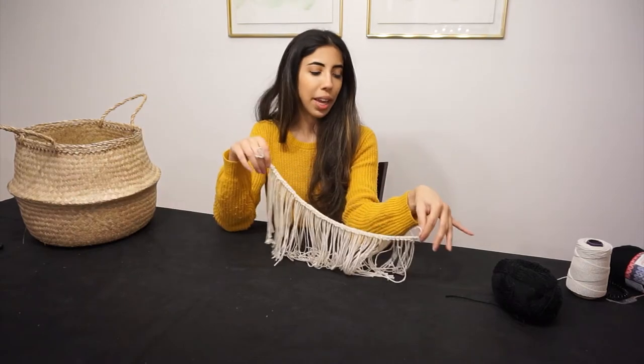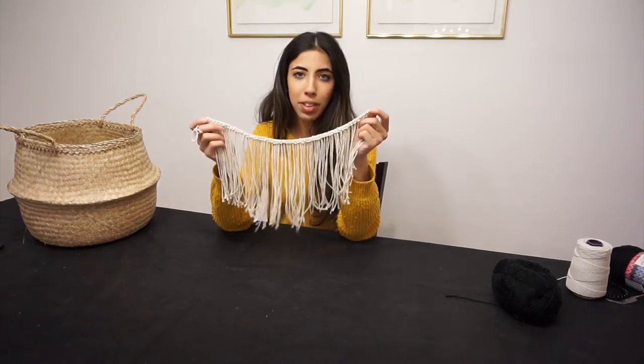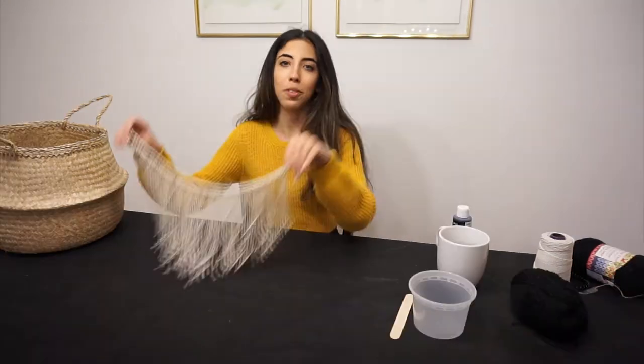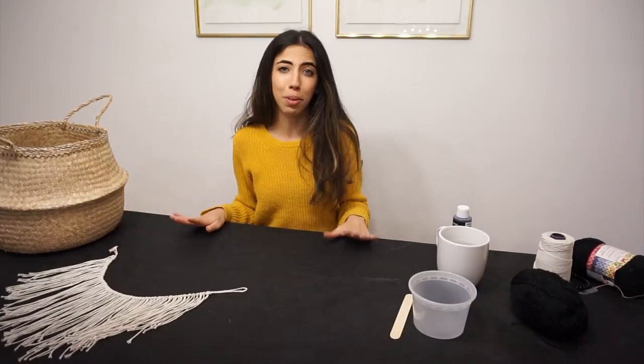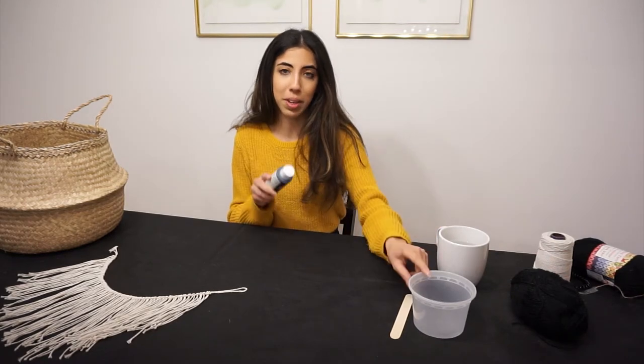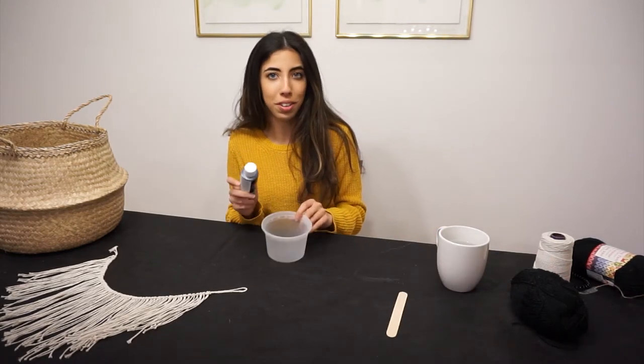I was going to put a black fringe on top of this, but I think I'm just going to dip dye it instead of adding black fringe on top. Okay, so to dip dye this, I don't have any fabric dye, but instead I'm going to take a little bit of acrylic paint and mix it up with water and see if that works.